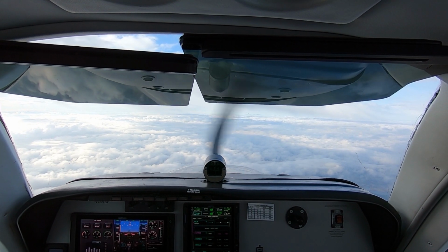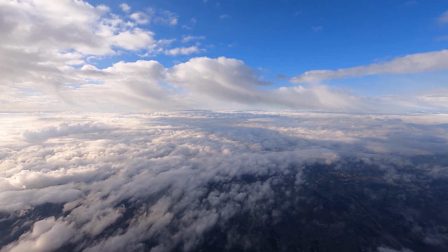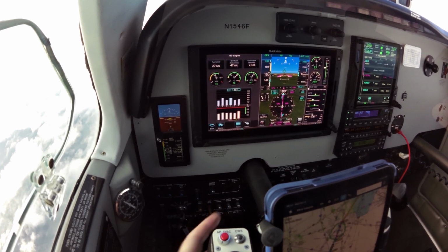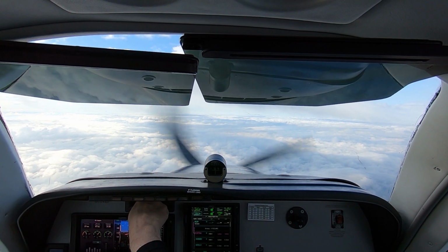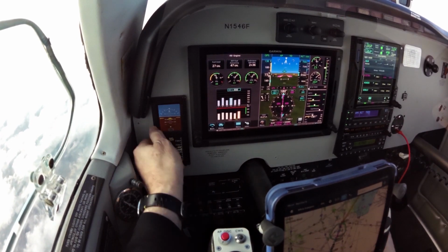Flight 39, contact Seattle Center 132.07. Morning, Seattle Center, Bonanza 46 Foxtrot, level 7,000. November 46 Foxtrot, Seattle Center, the Kelso altimeter 3020. 3020, 46 Foxtrot.